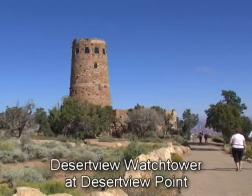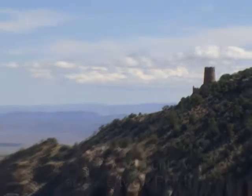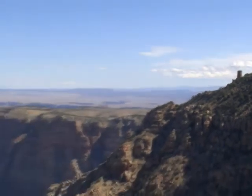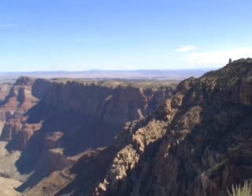From there, you'll visit the Desertview Watchtower, one of the area's many historic landmarks designed by premier female architect Mary Jane Coulter. Those with the energy to make the 4-story climb are rewarded with a stunning view all the way down to the bottom of the Grand Canyon.